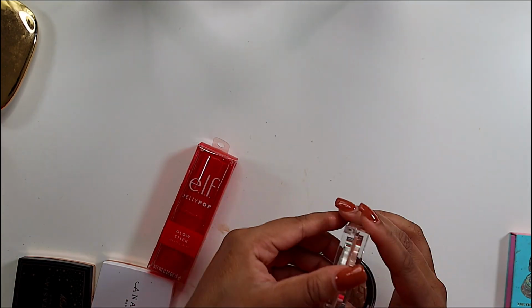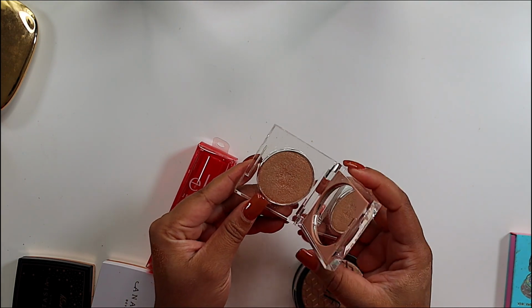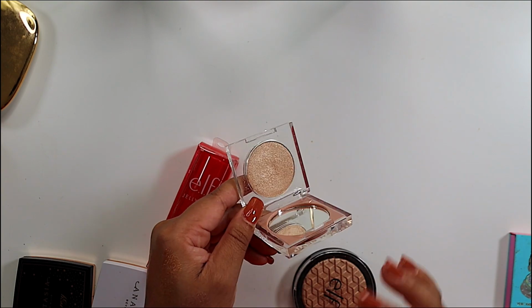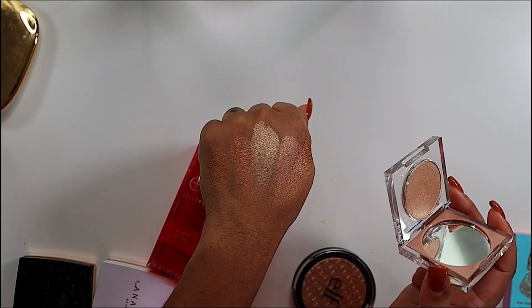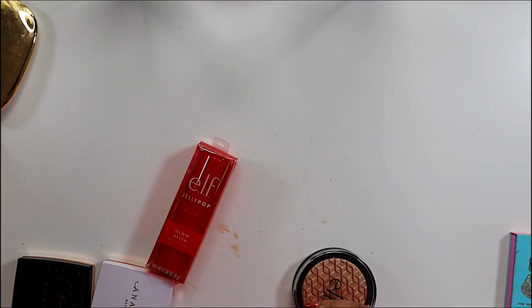KKW Beauty. I actually really did love this highlighter in the shade Beauty. It was just really, really pretty and subtle and gorgeous. It's not as soft as I remember it being, but it's cute though. And it don't look that subtle. Look at all these different shades of highlighters. So pretty, right? Let's let that go.